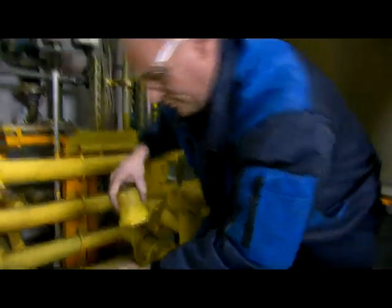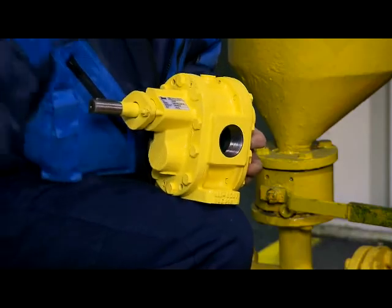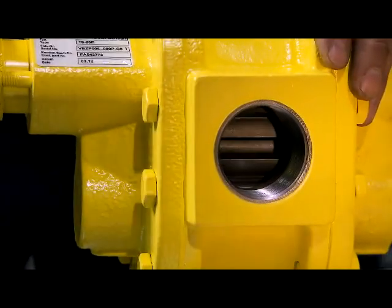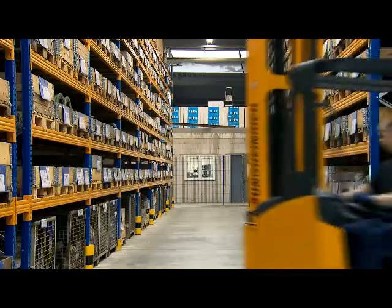Our products must meet a wide range of requirements. The Gebr company manufactures paint in large quantities, and our pumps are central to its production capacity. Reliability in operation is of the essence. Regular maintenance also helps ensure trouble-free operation.